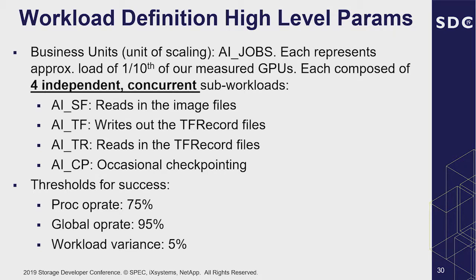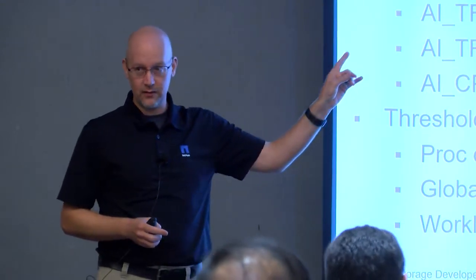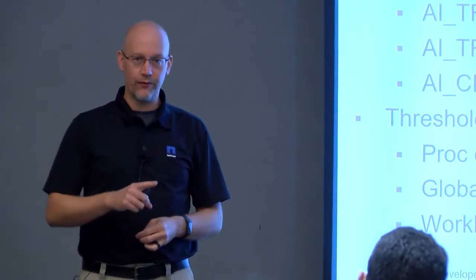Within SFS, the way that we do I/O is we create a load. There's a single business unit. So we're trying to represent one meaningful unit of business to you. In a software build perspective, when you run the software build workload, we're trying to represent one software build. That's our load factor. And every time you scale the benchmark, you add an additional software build or more than one, which gives you a whole new set of procs doing work at a fixed I/O rate and a new data set. That's the standard way that we scale, and that's how we're scaling here, except we call it an AI job. Each AI job is trying to represent 1/10 of one GPU's worth of work.